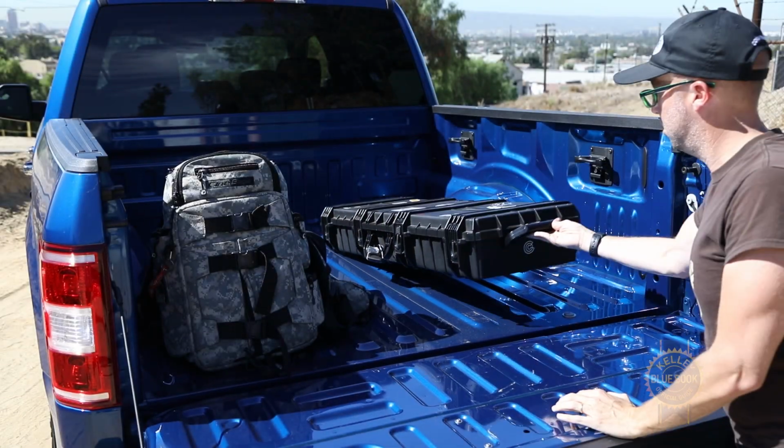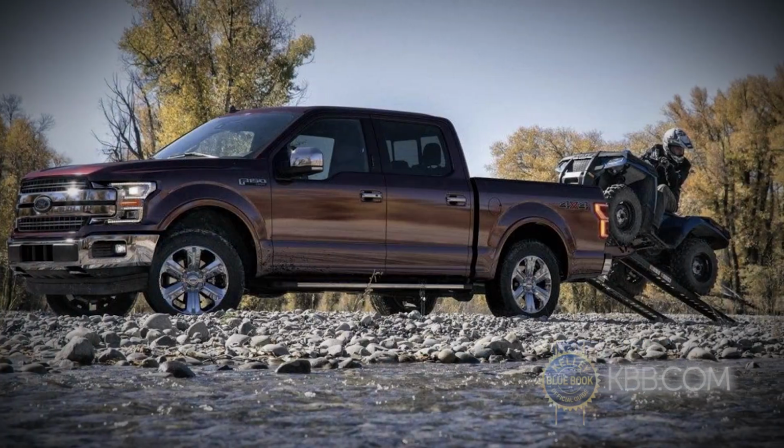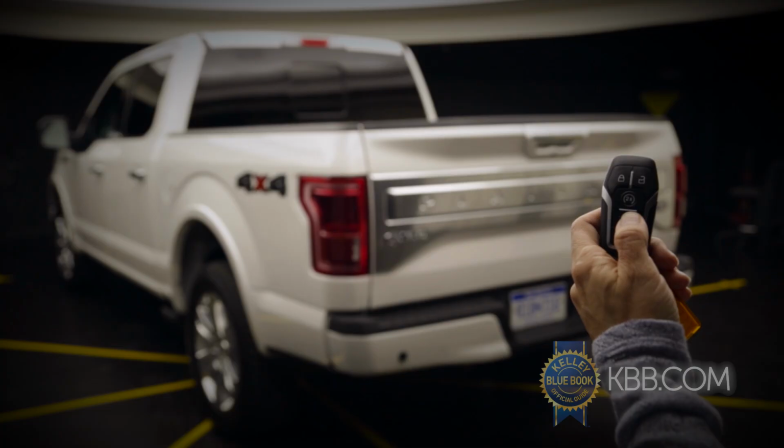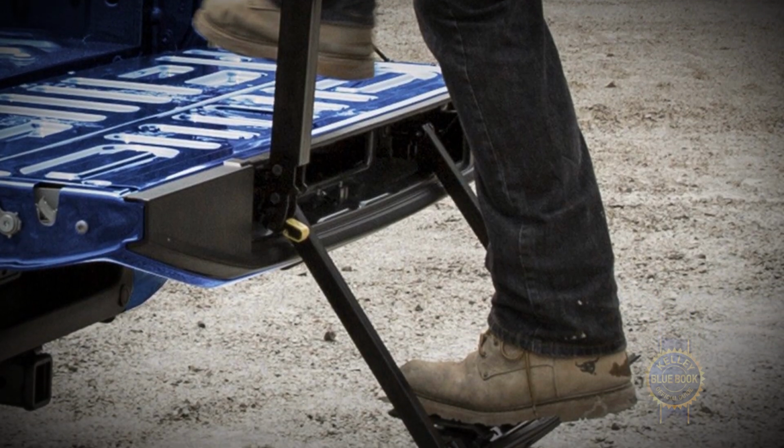For easier bed loading, check the option sheet, where you'll find pop-out side steps, integrated loading ramps, a bed extender/divider, and a damped remote release tailgate or an assisted closing tailgate with an integrated step.